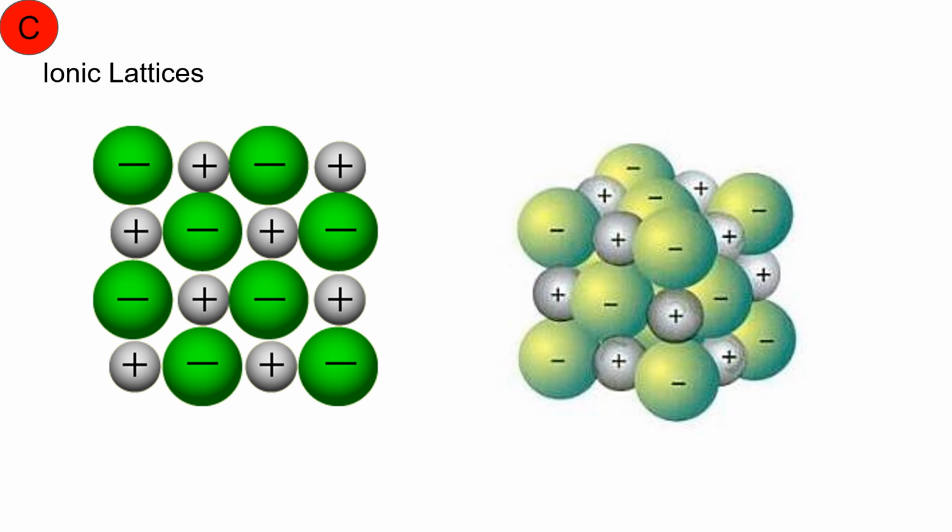The way giant structures are arranged is of great importance in terms of the way they behave. The model shown here is that of sodium chloride. Sodium chloride has a high melting point. This is because it has a giant ionic lattice structure. There is strong electrostatic attraction between the ions, which requires lots of energy to break the bonds.